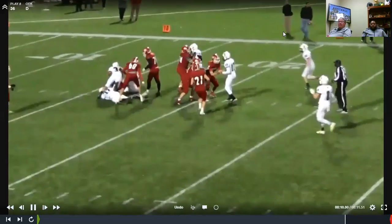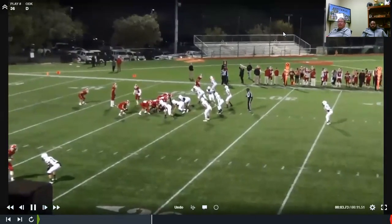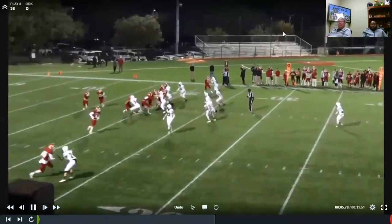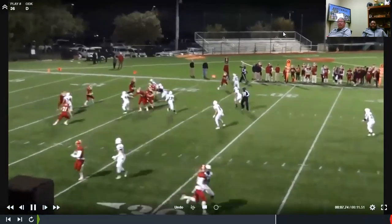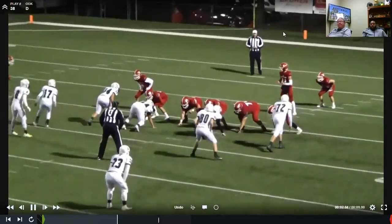I think we're going to get sacked. Bailey comes in there and sacks him. Bailey had a great game against these guys. Sure. That's good. Copeland keeps contain, which makes us happy there. Yep. Nine to seven is the score. It was close.